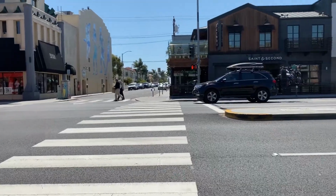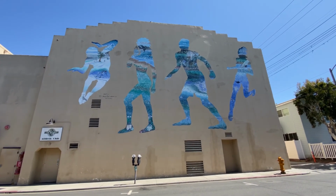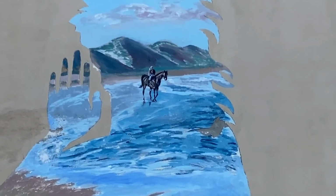Okay, it's time to cross the street and make my way over to the mural on the side of the Belmont Athletic Club. I've passed by this many times, but never really stopped by and got a good look. Did you ever notice the tiny people inside the larger people? I hadn't. Look, one's surfing, another one's riding a bike. Very cool.